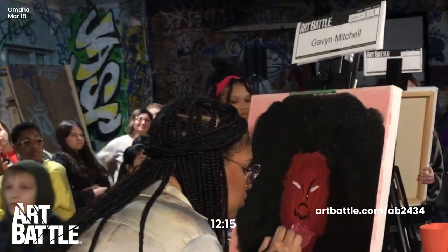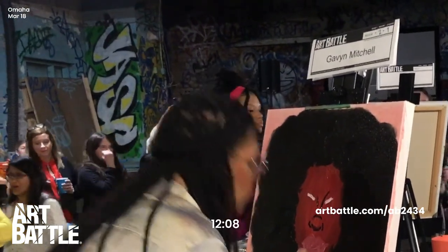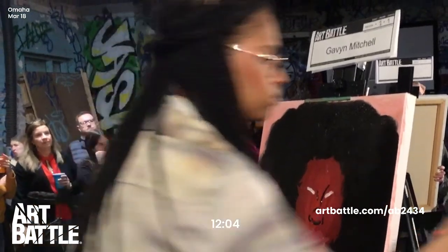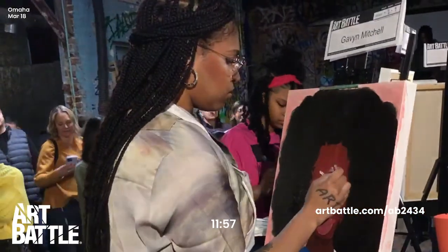And Gavyn, we can see, is also using a similar technique to Annique, where we're seeing this careful illustrative line work being used in the center of the face with this black. Right now, Gavyn is working into the lips of her character.